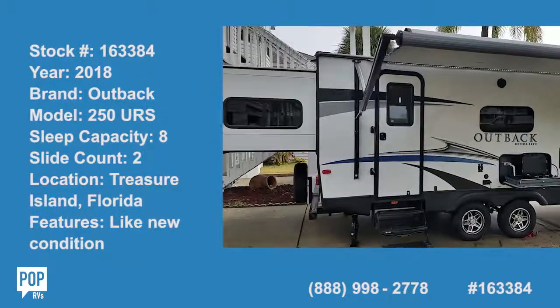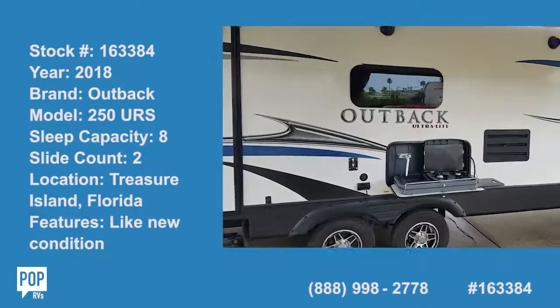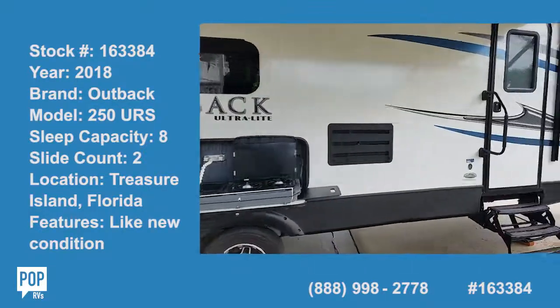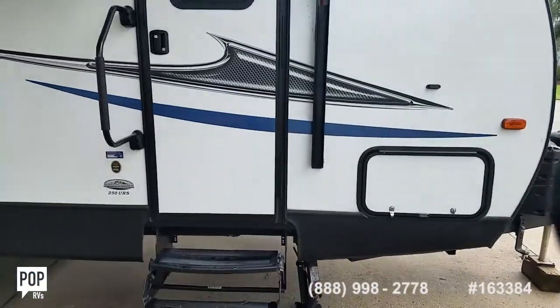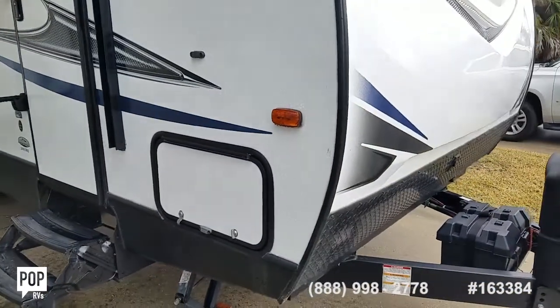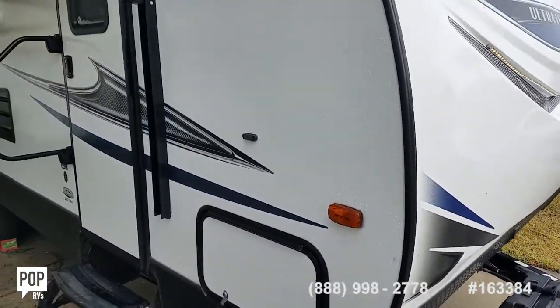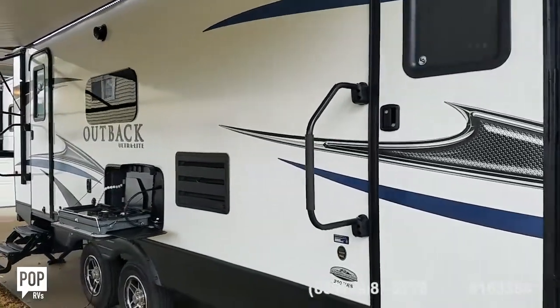We're ready for fun on the open road or at your favorite campsite. We've got a beautifully maintained, like new, 2018 Keystone Outback. This is the 250 URS model. Dual slide outs, king bed, really nice design, and an easy to handle travel trailer.